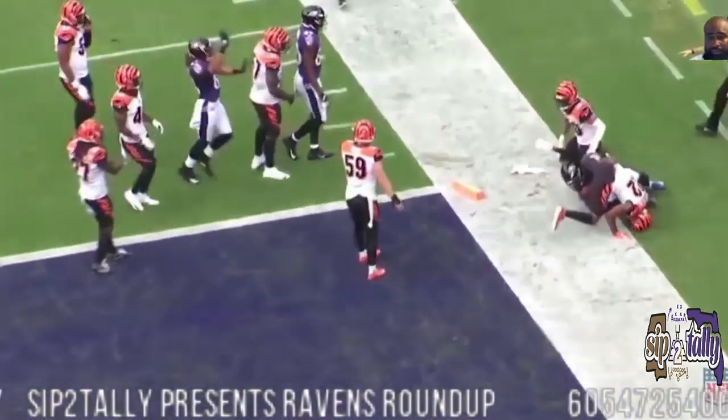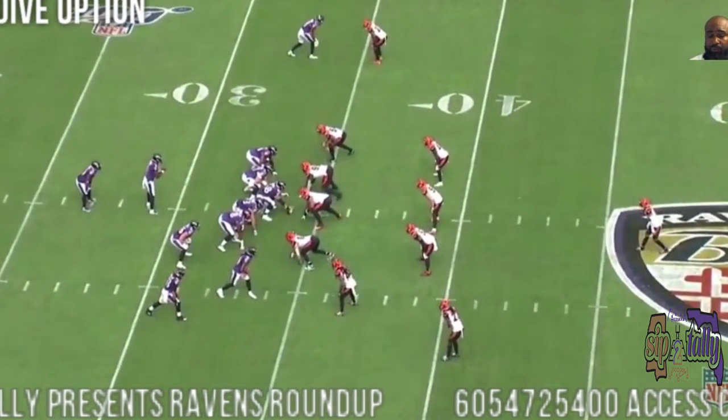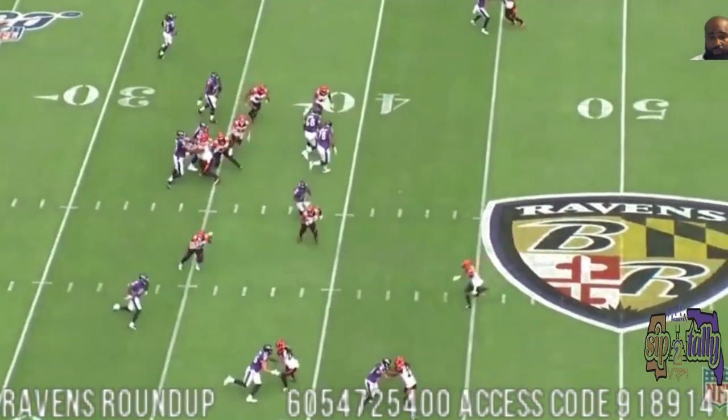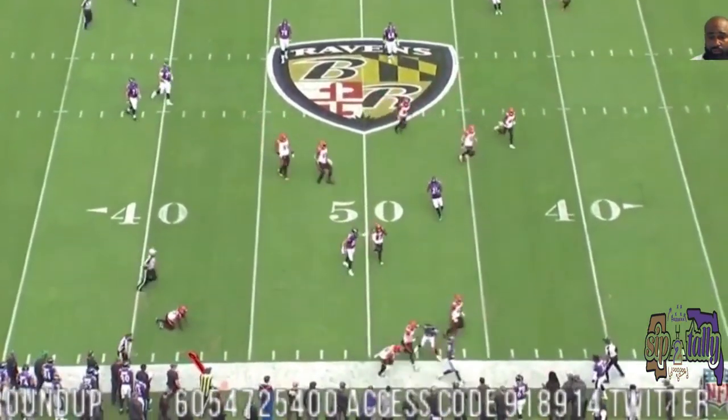Thanks. Effort getting in the end zone. That's total effort getting in the end zone by your quarterback. Now, come back with dive option, which is a similar play. Let me let it run. Snead coming in motion is window dressing. That's all it is, just window dressing, trying to get somebody to move.